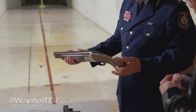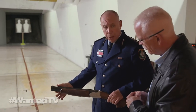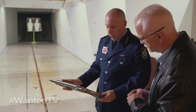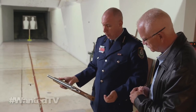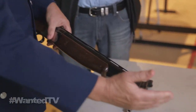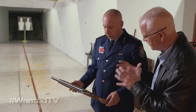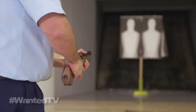What we have here is a 12 gauge under and over, and I call it an under and over because it has two barrels, one over and under. What the criminal tends to do is shorten the firearm to make it concealable again in a bag or against the body, and they've cut the buttstock off and they have cut the barrels and shortened it down to something that suits their purpose a bit better. And that doesn't affect its devastating capability at short range.